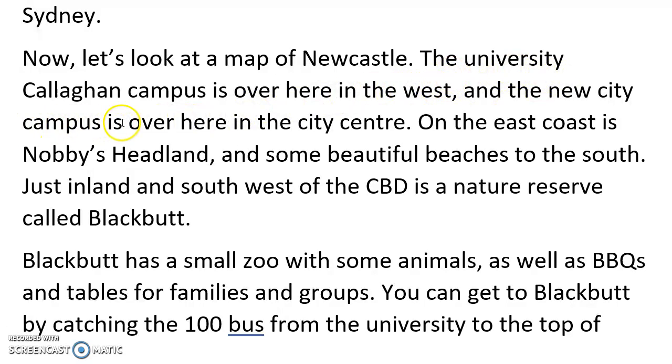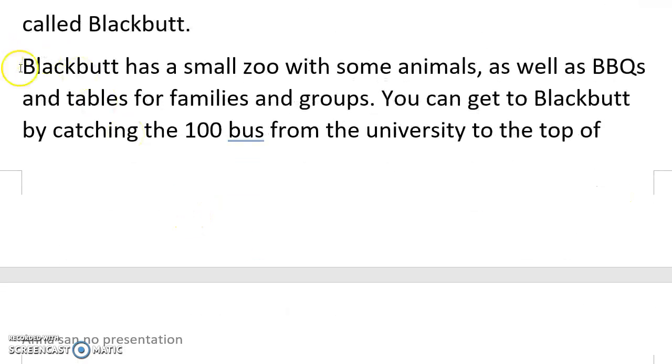The University Callaghan campus is over here in the west, and the New City campus is over here in the city centre. On the east coast is Nobby's Headlands and some beautiful beaches to the south. Just inland and southwest of the CBD is a nature reserve called Blackbutt. Blackbutt has a small zoo with some animals, as well as barbecues and tables for families and groups.